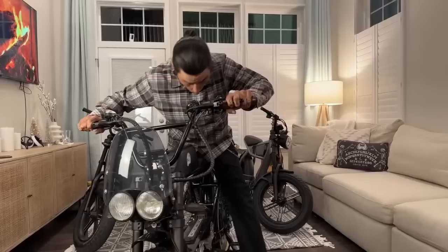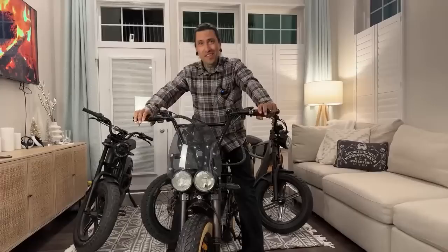I thought I just hit the gas with where the kickstand was down. Yeah, that was almost bad. I almost like straight up scraped the floor.